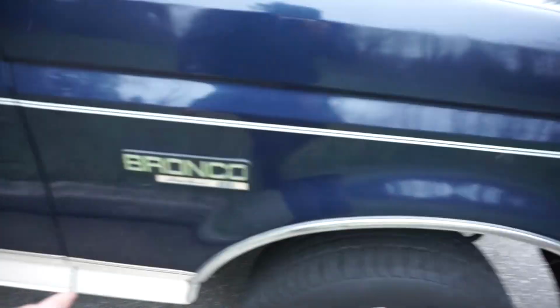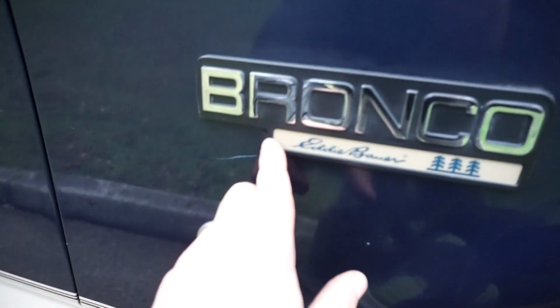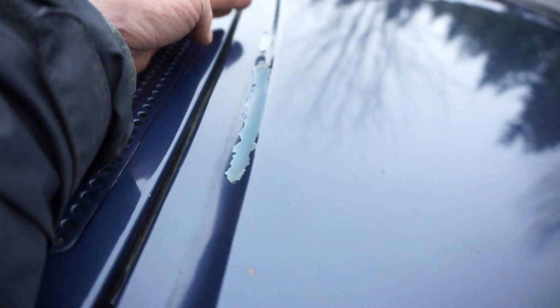So there's a scratch here, nice color on the Eddie Bauer. It's not missing. Yeah, scratch. It's had a bug guard on it, so it saved it. Chip there. There's that lifting I was telling you about. But nice panel gaps. They really lined that hood up well.